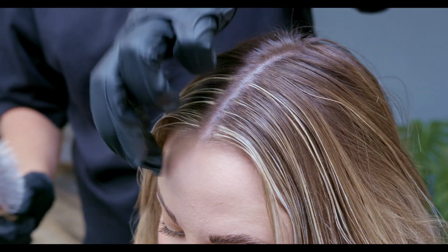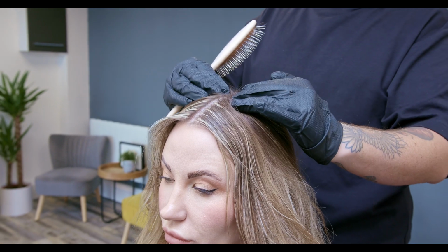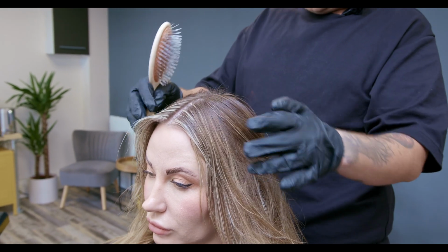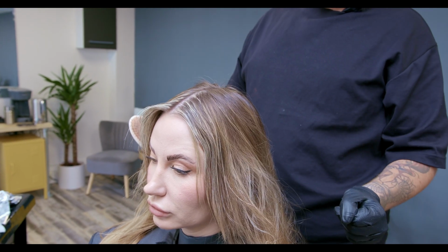Yeah, we've pulled all the highlights out, so we're going to blend down with a 7 here. So we'll have still a shimmer more than at the front, so it will give the fringe a little feature. But we're still wanting to blend it and shadow it right down. So I'll show you how I do that.